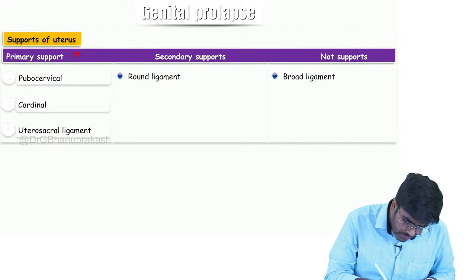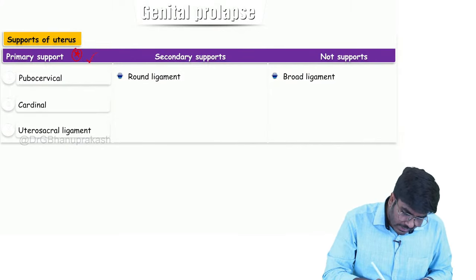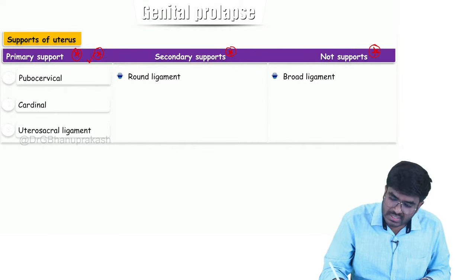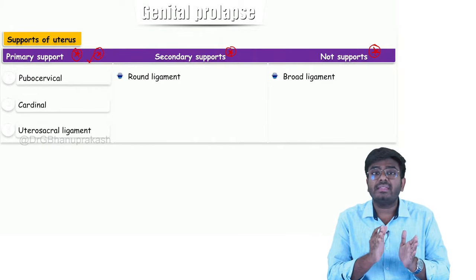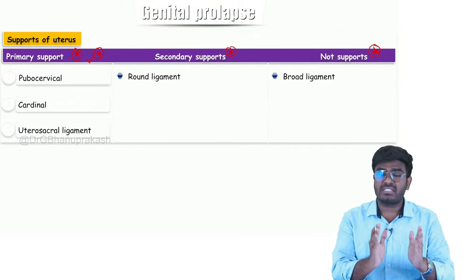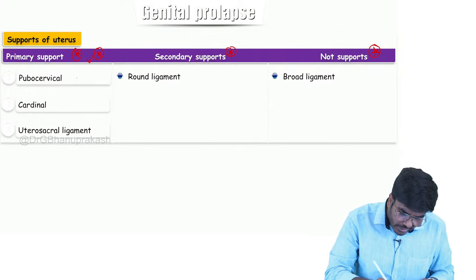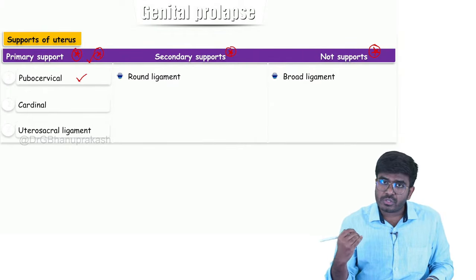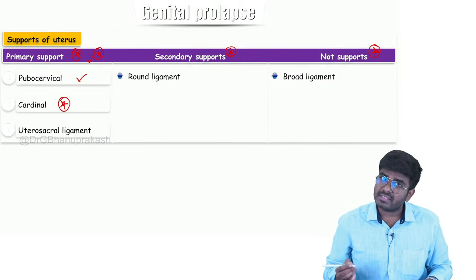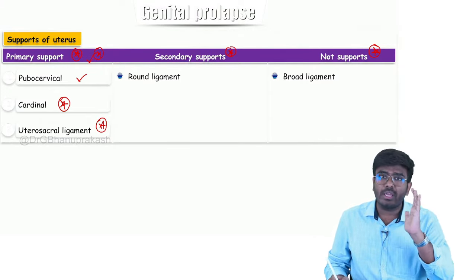The ligaments are divided into three types: primary supports, secondary supports, and not a support at all. I am classifying the ligaments into three groups. The first group are the actual true ligaments. They actually support the uterus. What are they? Already we have discussed: pubocervical ligament, from the pubis to the cervix; cardinal ligament or transverse ligament is the second one; and uterosacral ligament. They are the primary supports, the true ligaments.